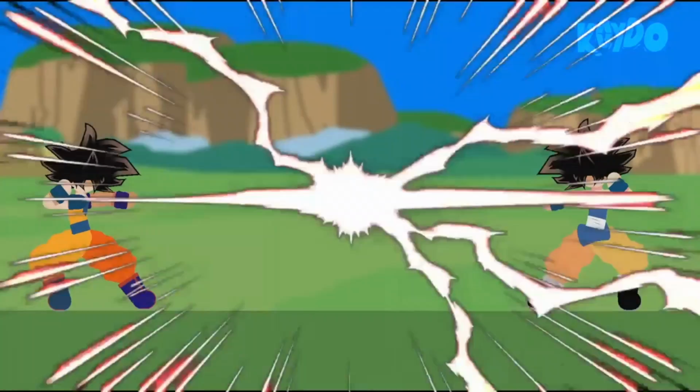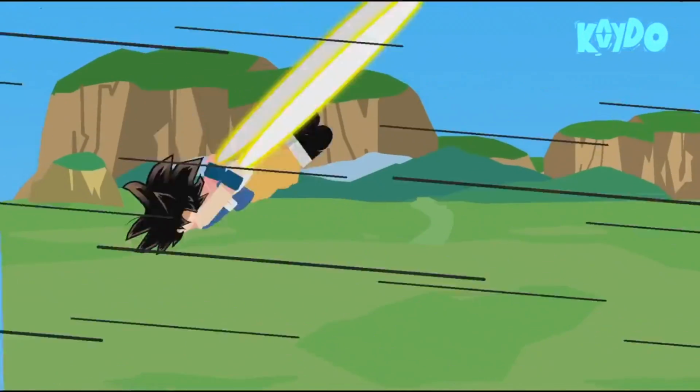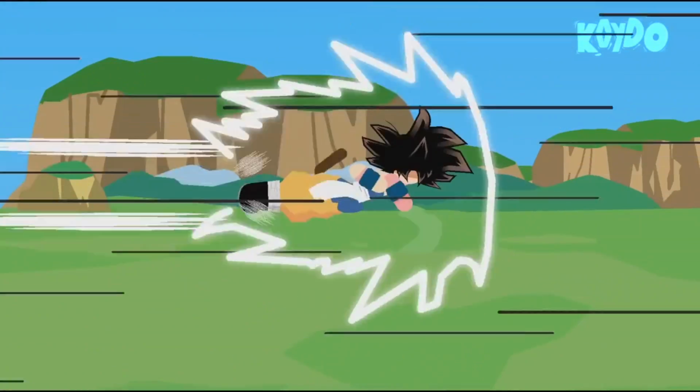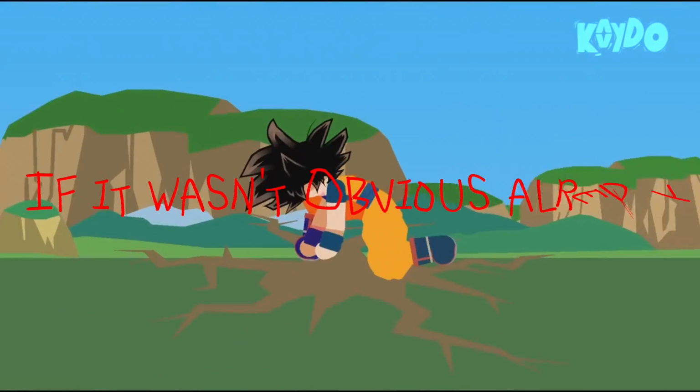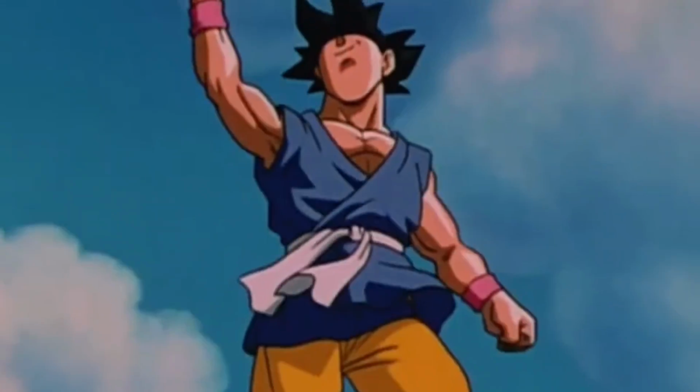How strong is Hyper Goku? First off, we gotta cover what continuity this version of Goku can be scaled from. It's simple. Kaaydo himself says that Hyper Goku is a variant of GT Goku that has gone through the movies, GT, and even the 100-year time skip.